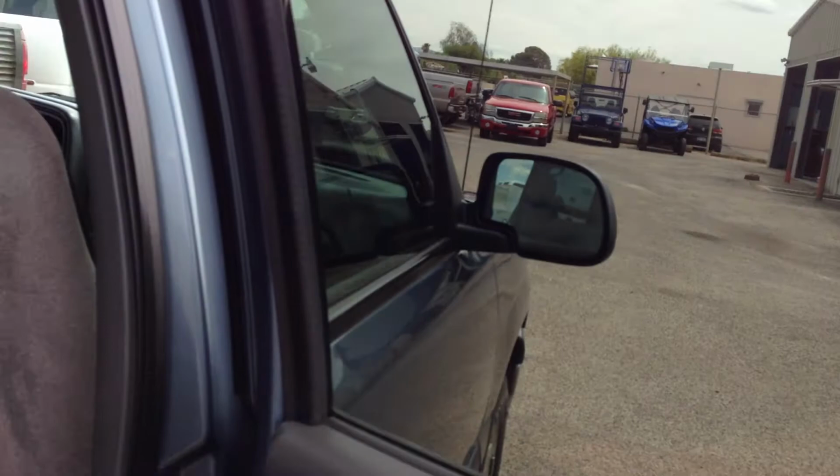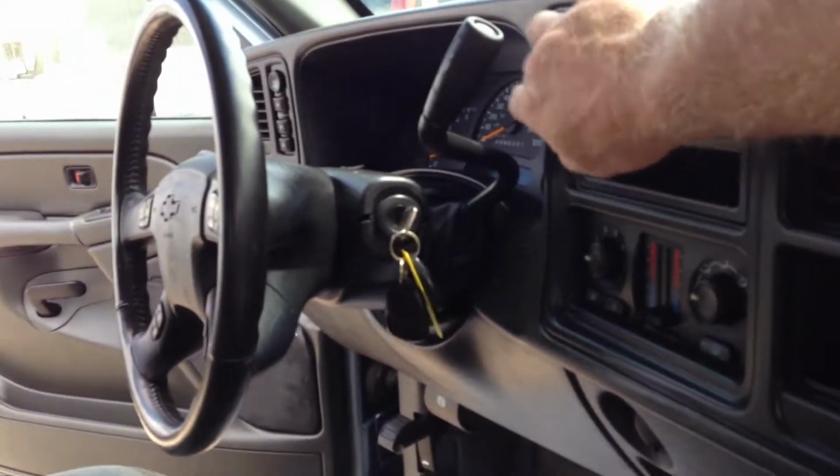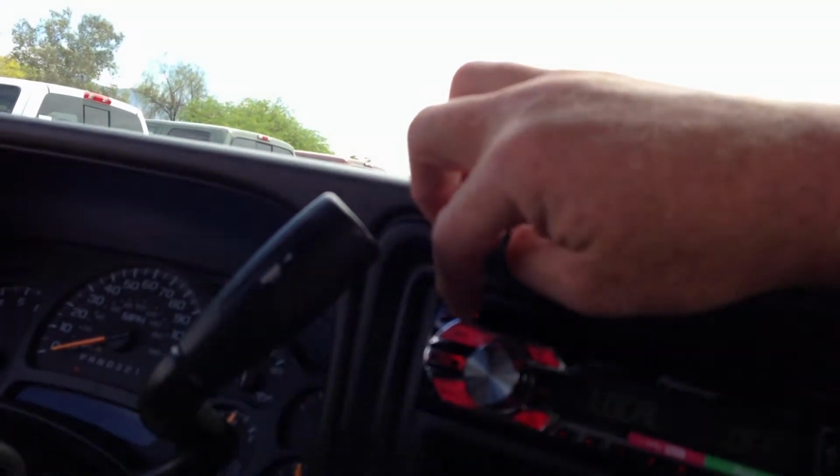That's the passenger rear window. We'll have him fill that in so that that doesn't get any worse. I don't know how to turn this thing down. Let's see. I don't even know how to turn it down, people. I'll have to figure that out in a second.